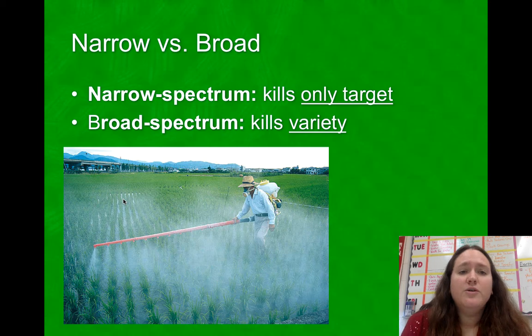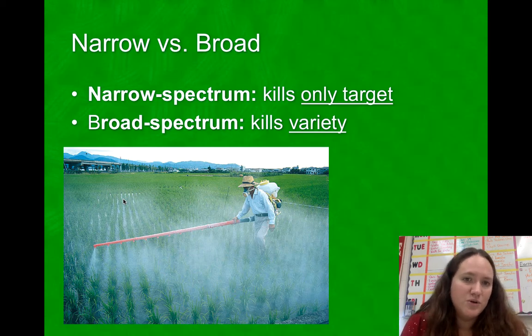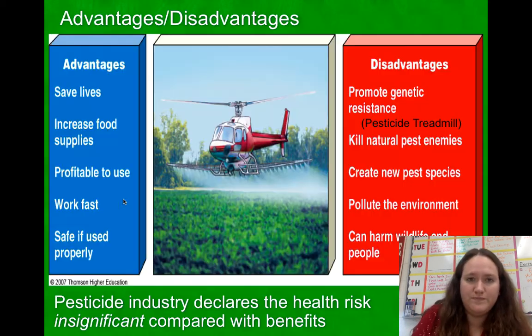So something you need to know, narrow versus broad spectrum pesticides. So a narrow spectrum is going to kill only the target species. Broad spectrum is going to kill a variety or a lot of different species. So narrow spectrum is good if you have a specific target that you know is the problem. Broad spectrum might be good if you're not really sure and you just have problems with insects eating your crops, but you don't have a specific one. So narrow spectrum is more what we want to use, because if you use the broad spectrum, it's going to kill everything, even including the good things involved.